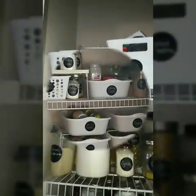Alright, you guys, we are finally done. Here is a quick look at my pantry. I am loving everything about it.